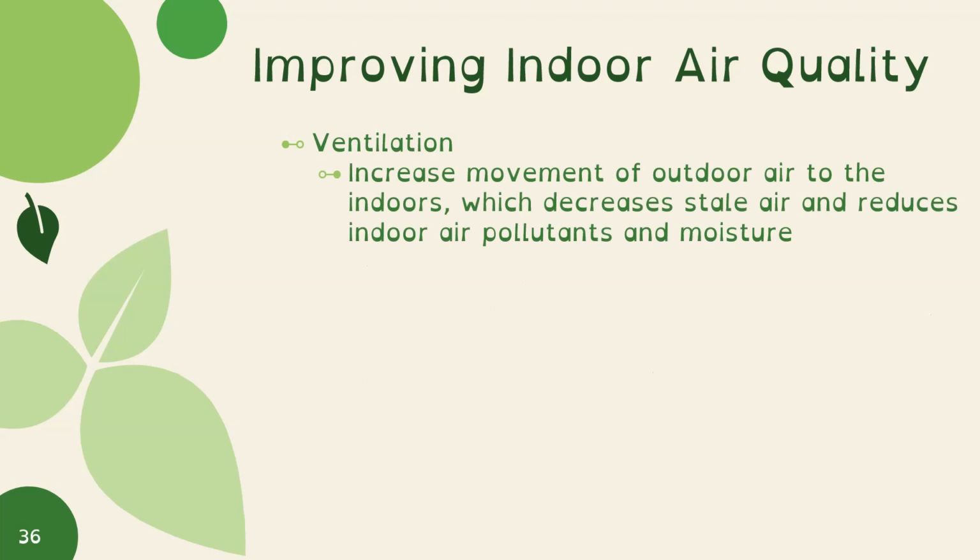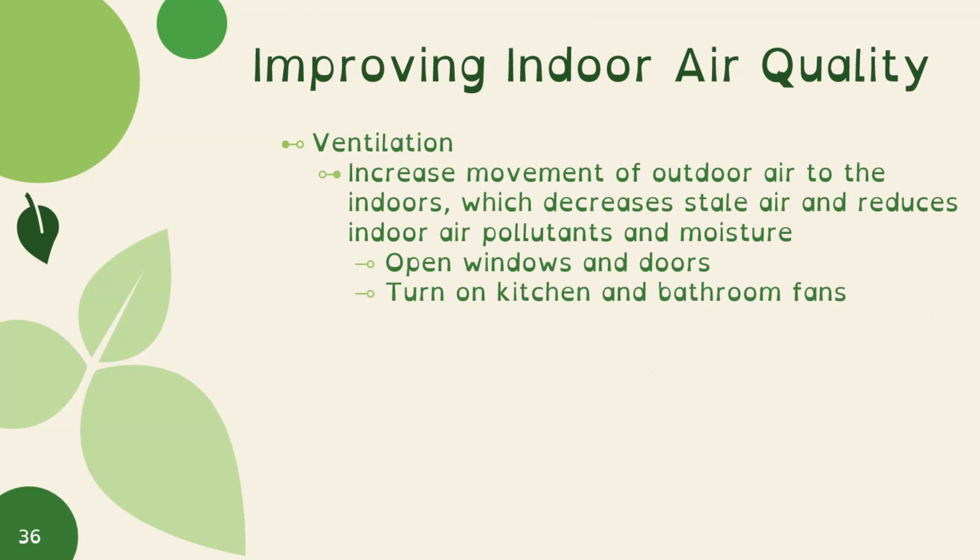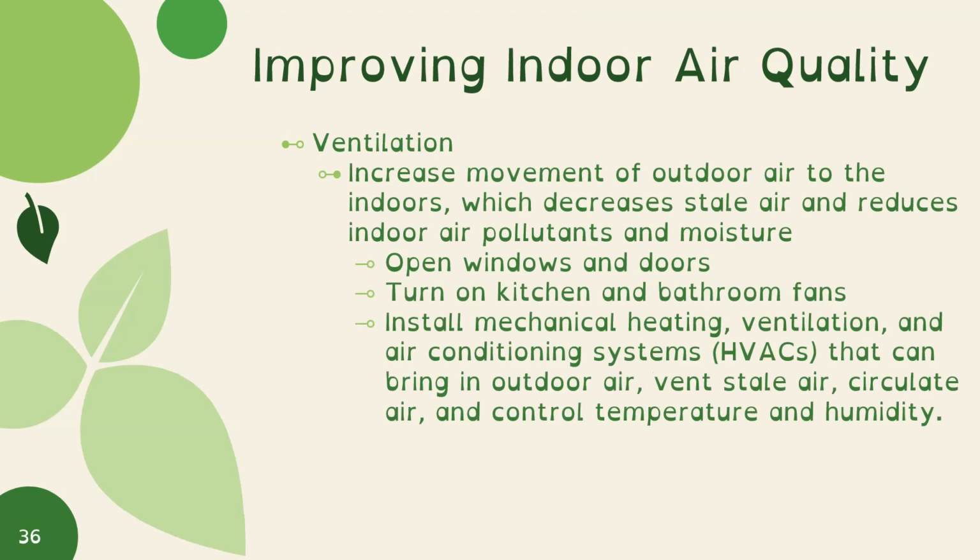So open your windows, get outdoor air inside, and air your house out, and your doors if you can. Turn on your kitchen and bathroom fans. Install mechanical heating, ventilation, and air conditioning systems, HVACs, that can bring in outdoor air, vent stale air, circulate air, and control temperature and humidity.